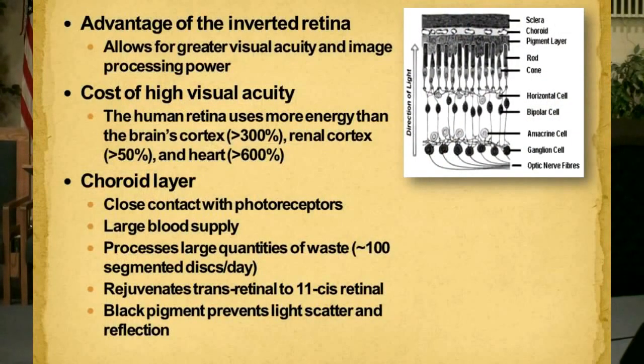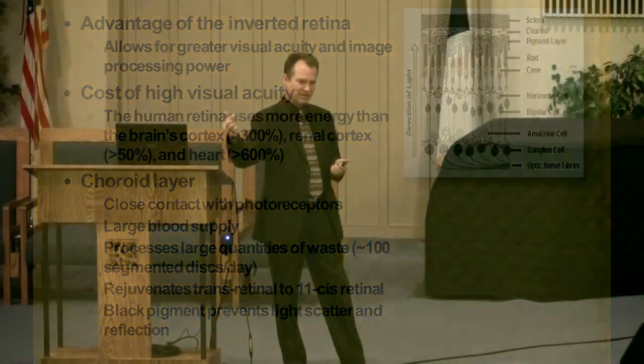Also, there's a pigmented layer right above the vascular layer, and they're poked into this pigmented layer so that when the photons come in, they don't bounce around and set them all off. So the black pigment reabsorbs the photons, and so you get higher visual acuity that way. If you're pointed the other direction, you can't do that.